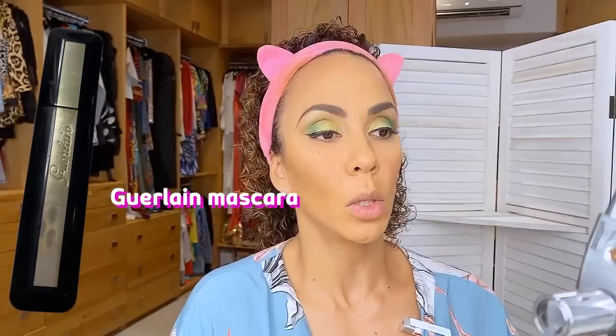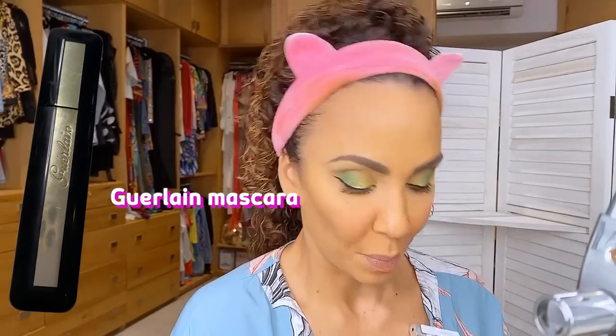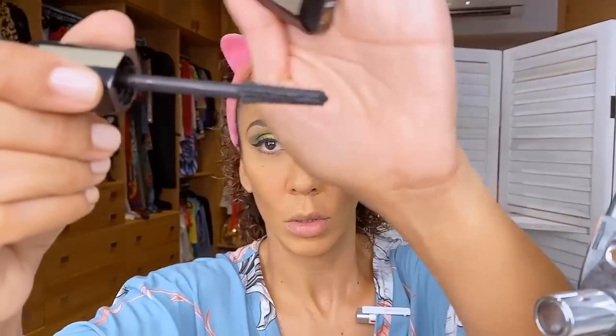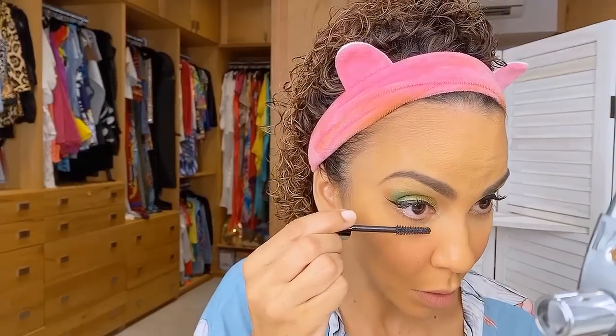No, I definitely don't need lashes. I see the length, but I want a little bit more volume, more fatty. I'm gonna let this dry a little bit, then put some more. For the bottom lashes now, Guerlain. This mascara has this weird little brush. It's pretty cool. I'm just gonna put this on my bottom lashes.